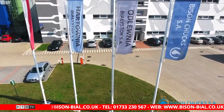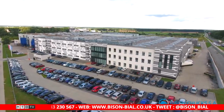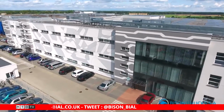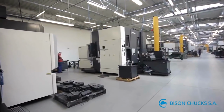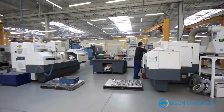The new factory is 53,000 square metres and employs over 500 people. Wow. It has its own cast iron foundry, its own heat treatment plant, and quite a huge machine shop with several brand new Akuma machines, 5-axis machines, giving us the capability to machine up to 3.2 metre diameter parts.